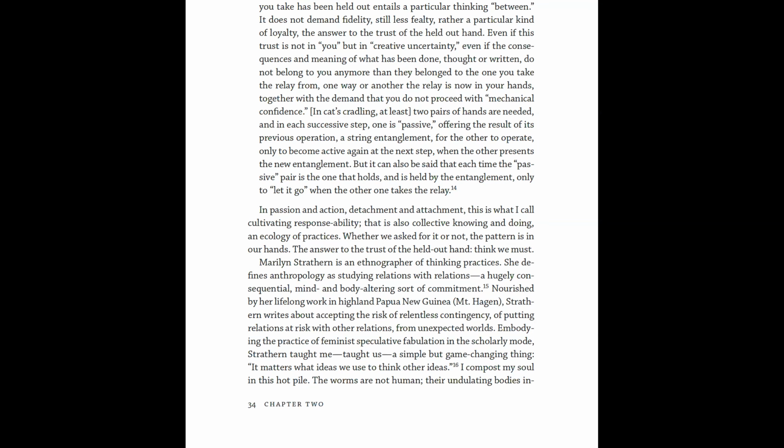Marilyn Strathern is an ethnographer of thinking practices. She defines anthropology as studying relations with relations, a hugely consequential mind and body altering sort of commitment. Nourished by her lifelong work in Highland Papua New Guinea, Mount Hagen, Strathern writes about accepting the risk of relentless contingency, of putting relations at risk with other relations from unexpected worlds, embodying the practice of feminist speculative fabulation in the scholarly mode. Strathern taught us a simple but game-changing thing. It matters what ideas we use to think other ideas.